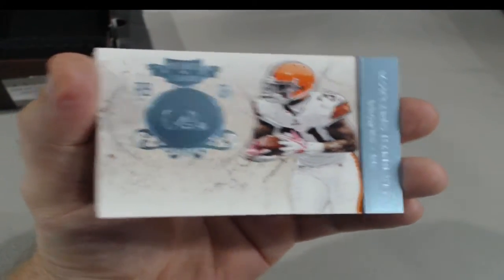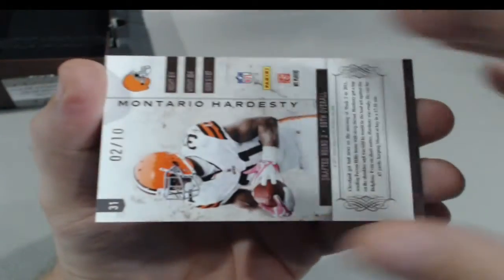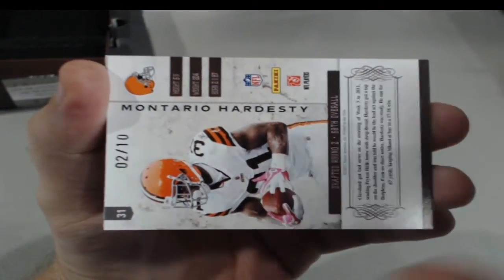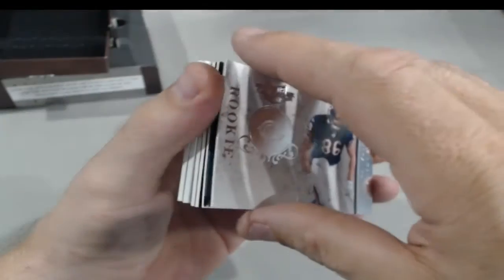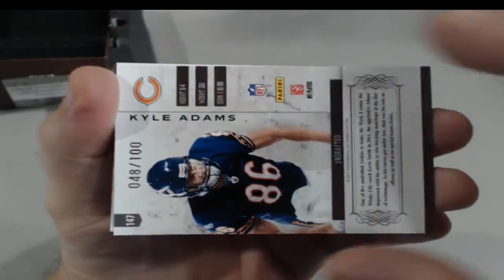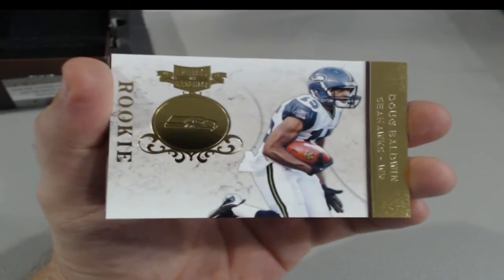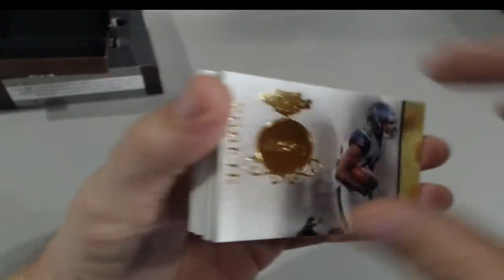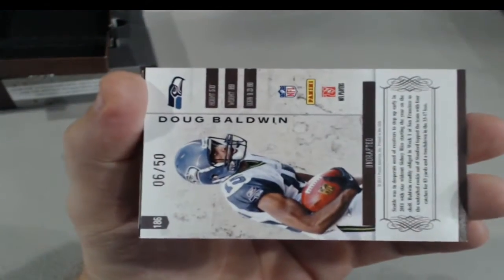Got a parallel of Montario Hardesty for the Browns. These are usually low numbered. 2 of 10. Looking for Turkey. Followed by Kyle Adams for the Bears, 48 of 100. Onto a Doug Baldwin gold, 04 Trib. That will be 6 of 50.